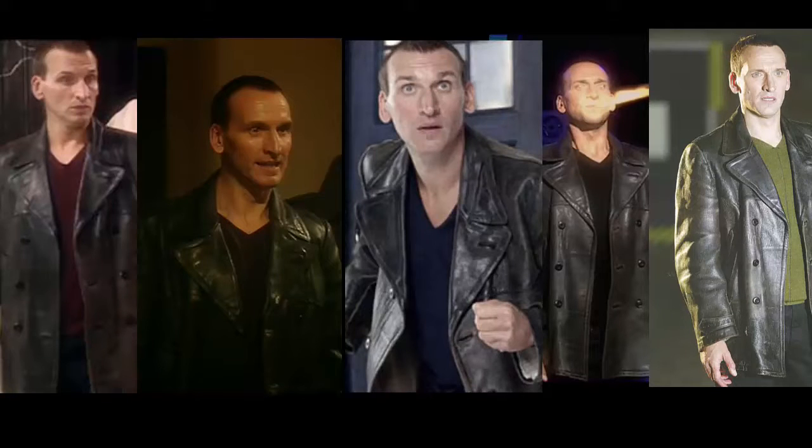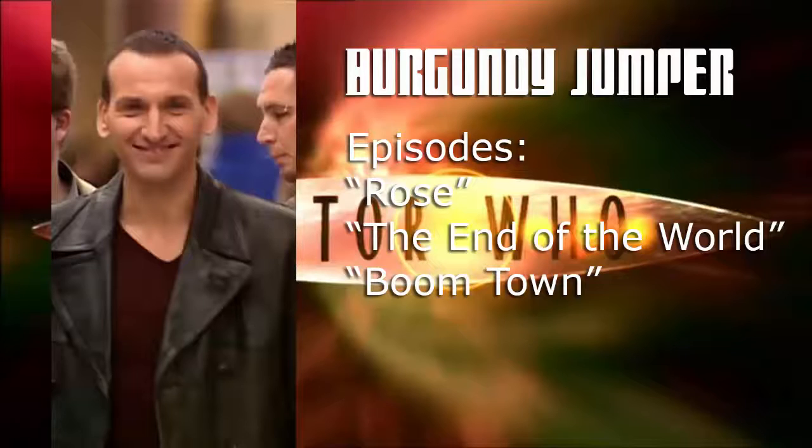The V-neck jumpers. Originally made by John Smedley, Eccleston wore a total of 5 V-neck jumpers across Series 1, each one a different colour, often used to lend continuity to episodes. The burgundy is the first and one of the most used jumpers on the publicity materials. This one appeared in the first and second episodes, Rose and The End of the World, before not being seen again until the 11th episode, Boomtown.